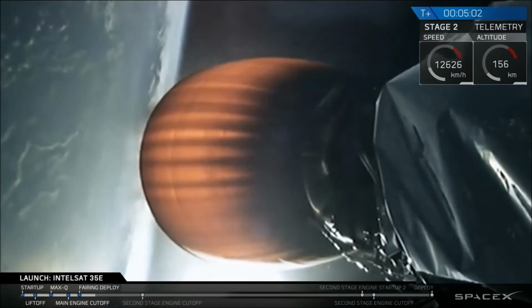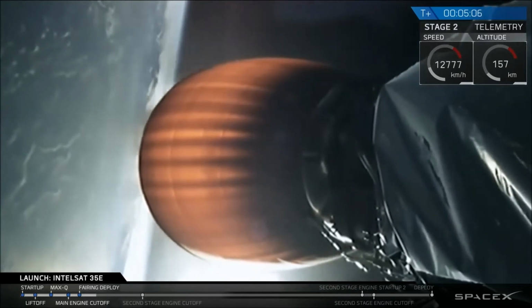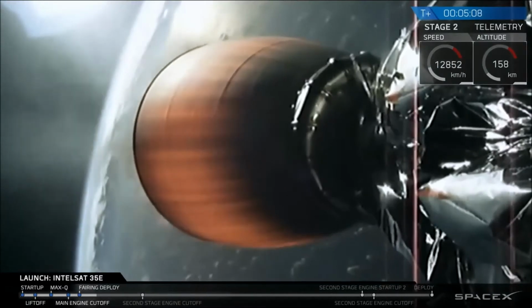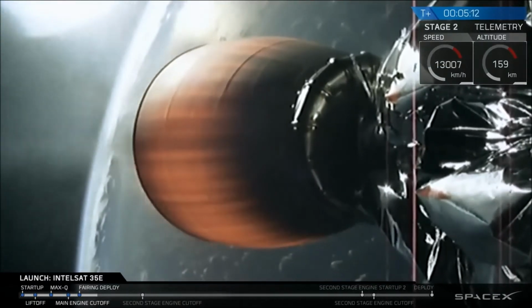T plus 5 minutes into flight. Trajectory continues to look good. Propulsion on the second stage engine continues to look good. Everything going well on the flight of Falcon 9 carrying Intelsat 35E.